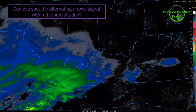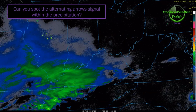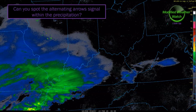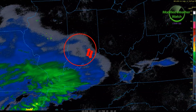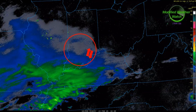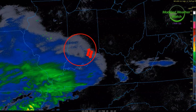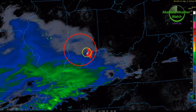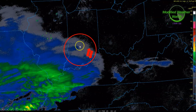It's two arrows, and they're almost stacked on top of each other, and they're flashed through the layering of the precipitation. If you guys cannot find it, that's okay. I've marked it here. These two red arrows that I have marked are what this pattern looks like just off to the left of this. So we should see a pattern that looks very similar to this. It's occurring right in here.